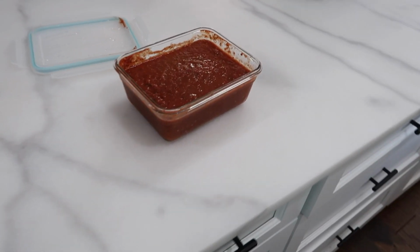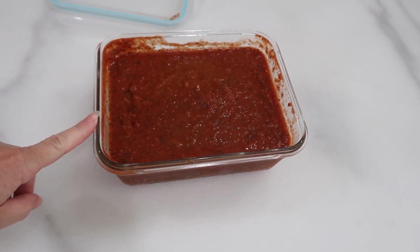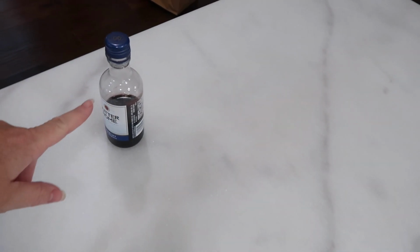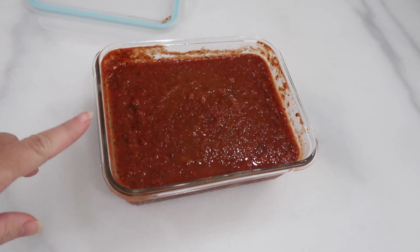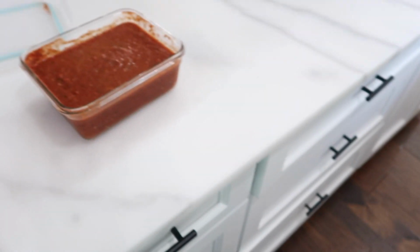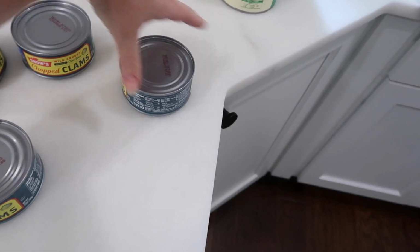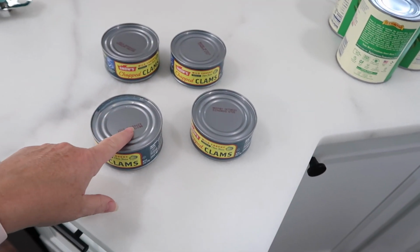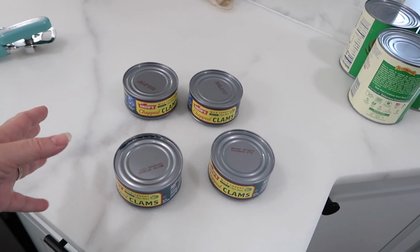So this is a super easy recipe. I'll also share in another clip how I make this sauce, but basically you put the wine in, you let that thicken, and then you add your sauce. I use about this much, which is probably the equivalent of about 2 jars. And so you could really use any sauce you want to. And then you use 4 cans of chopped clams, not minced, but chopped. And you also add the whole thing in, including the clam juice. And that is it for the sauce.